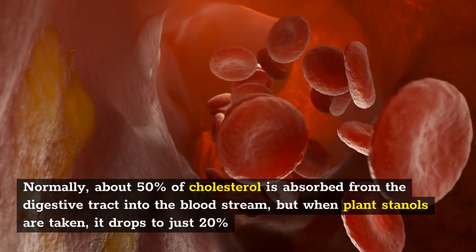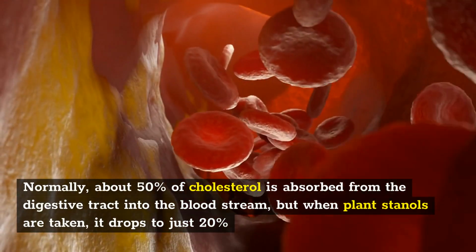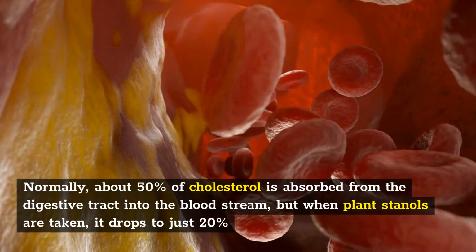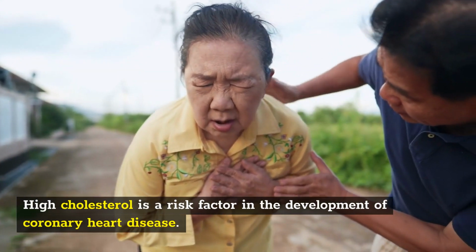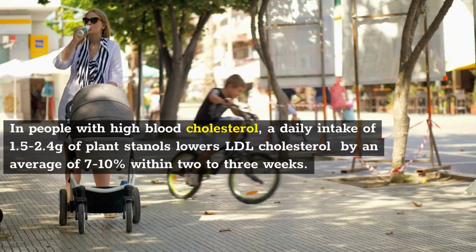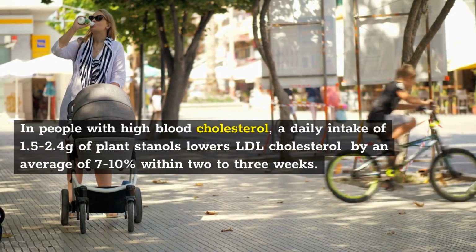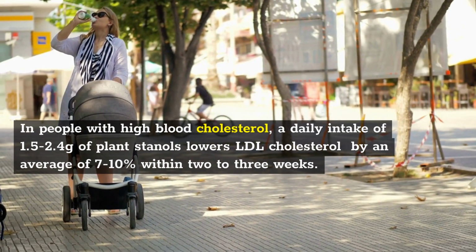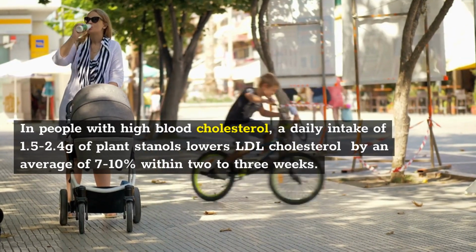Normally, about 50% of cholesterol is absorbed from the digestive tract into the bloodstream, but when plant stanols are taken, it drops to just 20%. High cholesterol is a risk factor in the development of coronary heart disease. In people with high blood cholesterol, a daily intake of 1.5 to 2.4 grams of plant stanols lowers LDL cholesterol by an average of 7 to 10% within 2 to 3 weeks.